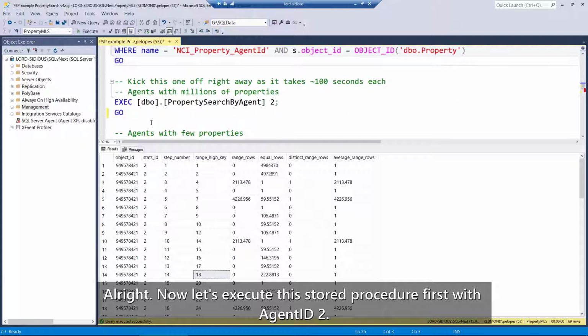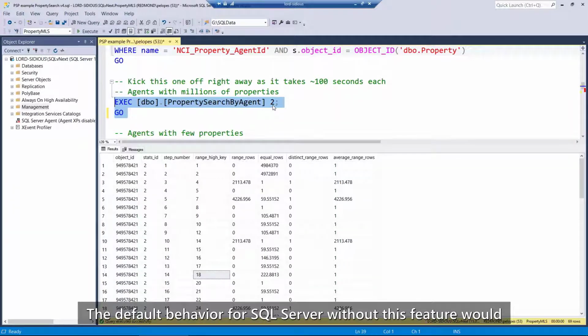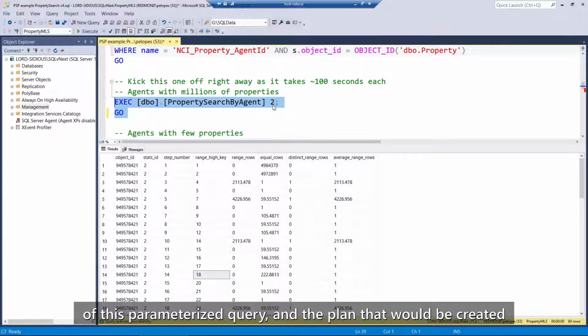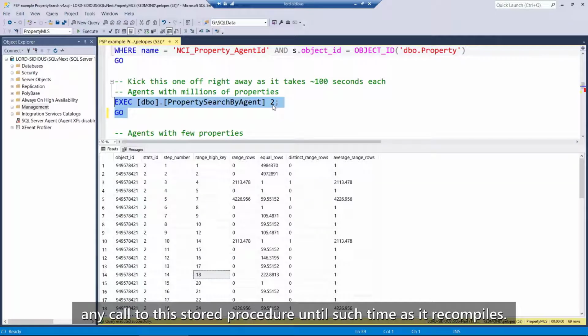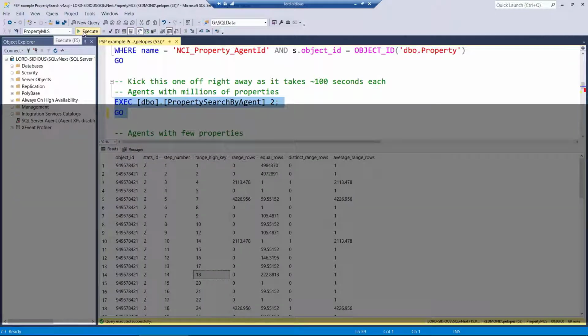All right. Now let's execute this stored procedure first with agent ID 2. The default behavior for SQL Server without this feature would be that the first execution of this stored procedure, of this parameterized query, and the plan that would be created for it would be cached, and that would be the only plan going forward for any call to this stored procedure until such time as it is recompiled. So let's execute this with agent ID 2.